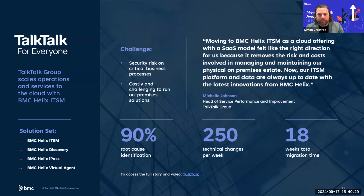And I think you can see from some of the items at the bottom of the screen here how successful that has been. They've increased their root cause identification up to 90%. They really use the platform from a change perspective, executing 250 technical changes per week. And we were able to migrate in a very short amount of time, in just 18 weeks. So that's a great result.